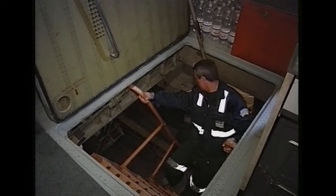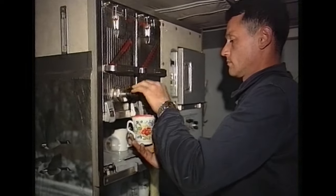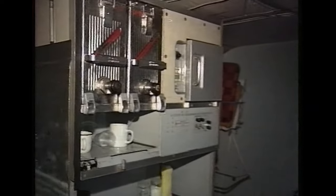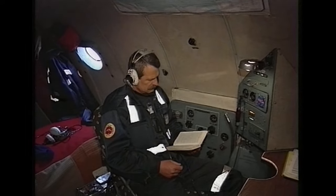The loadmasters and the technicians invited us to come with them into their rest and living area. This is where the team sits, eats and sleeps when the plane is flying. However, we're not allowed into the sleeping quarters. The globe balloon is not just for decoration. If there were to be a serious loss of pressure in the cabin, the air inside it would expand considerably. With this picture, the crew honors the memory of the famous aircraft engineer Oleg Antonov, who died in 1984.